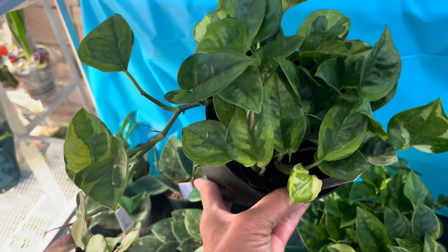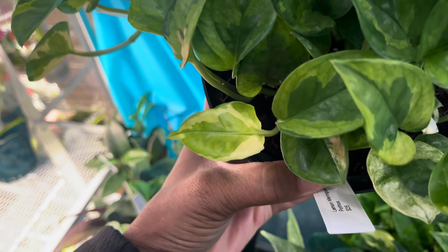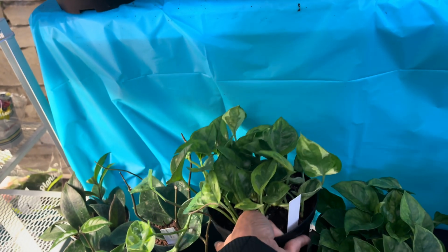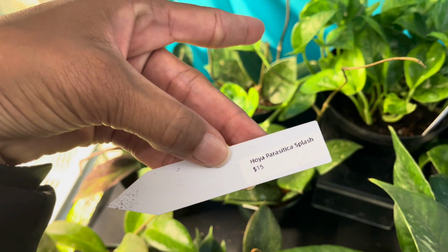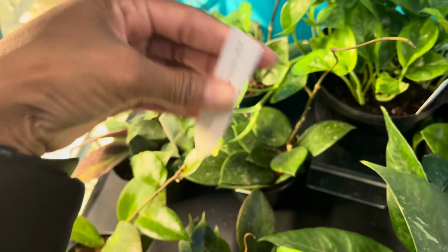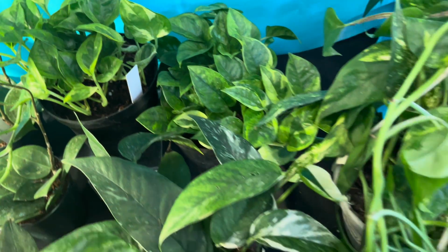And this one's the lemon meringue. And now the price on the lemon meringue, it's $25. Hoya parasitica splash for $15. That's beautiful.